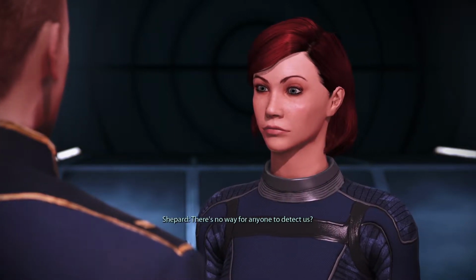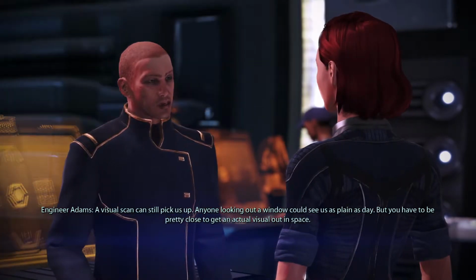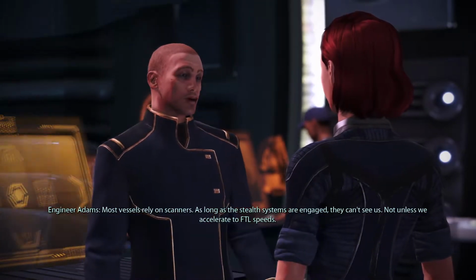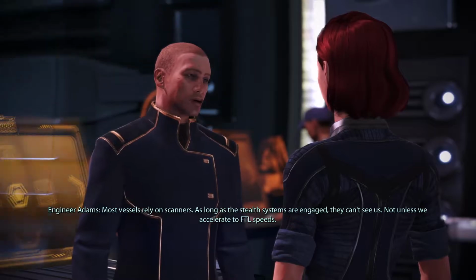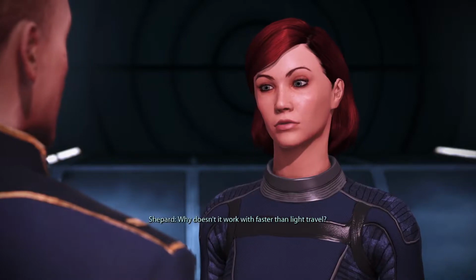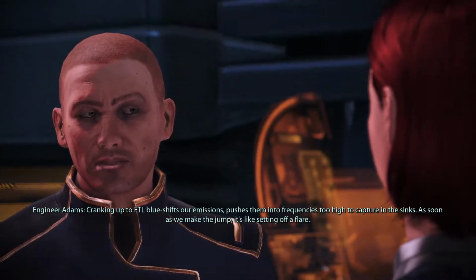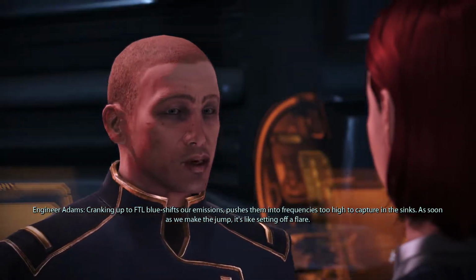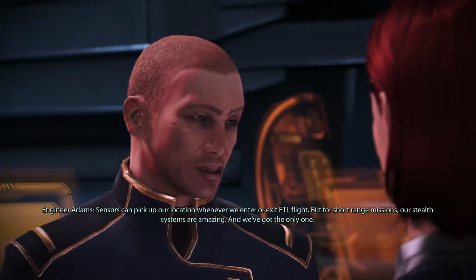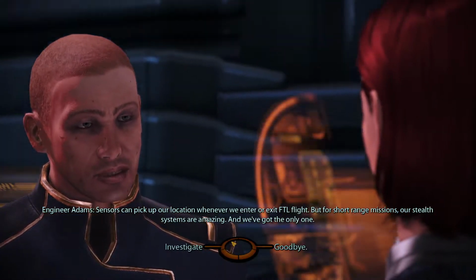There's no way for anyone to detect us? A visual scan can still pick us up. Anyone looking out a window can see us plain as day. But you have to be pretty close to get an actual visual out in space. Most vessels rely on scanners. As long as the stealth systems are engaged, they can't see us. Not unless we accelerate to FTL speeds. Why doesn't it work with faster than light travel? Cranking up to FTL blue shifts our emissions, pushes them into frequencies too high to capture in the sinks. As soon as we make the jump, it's like setting off a flare. Sensors can pick up our location whenever we enter or exit FTL flight, but for short-range missions, our stealth systems are amazing, and we've got the only one.